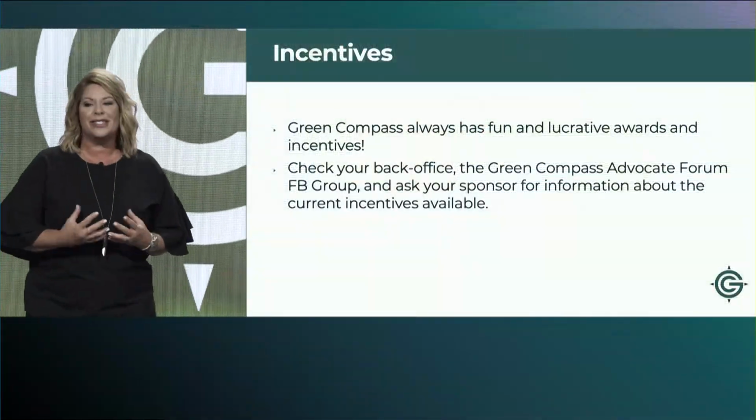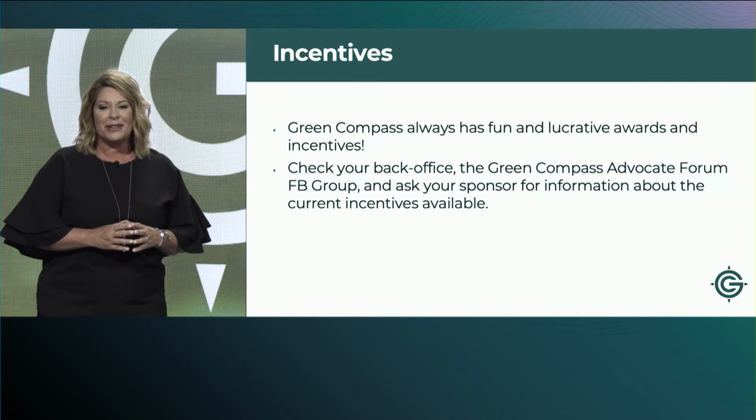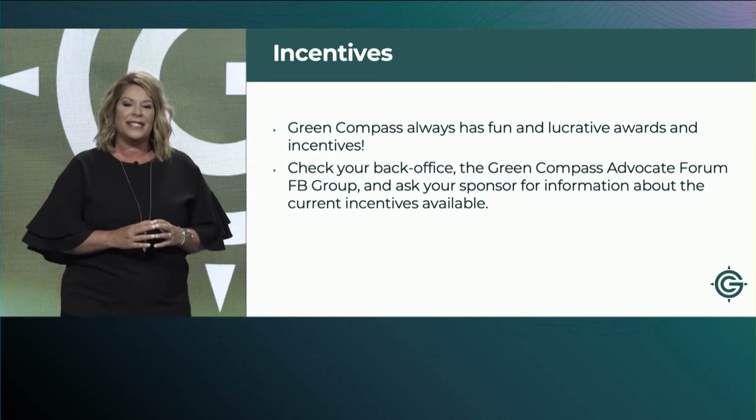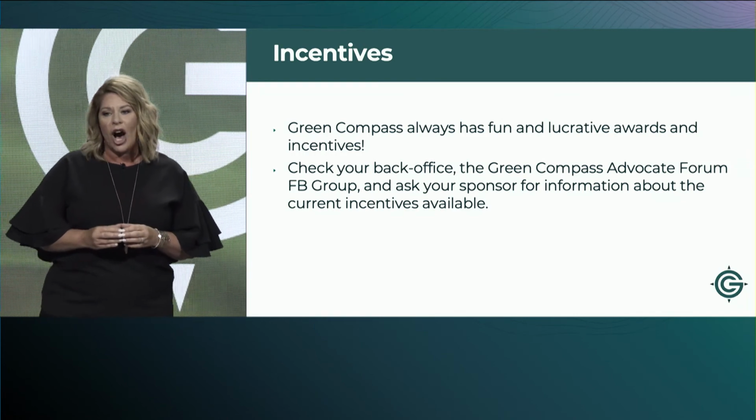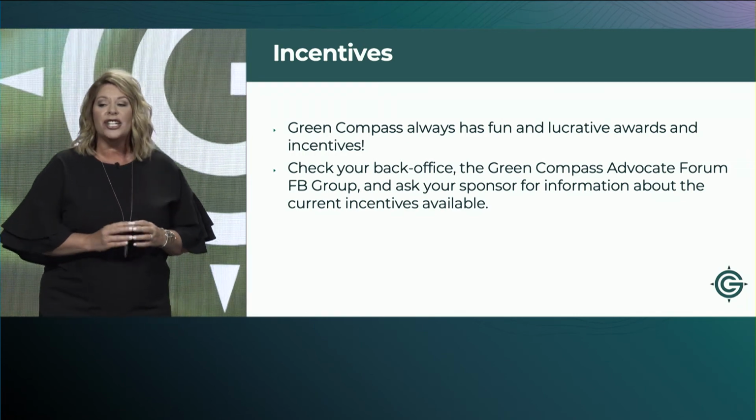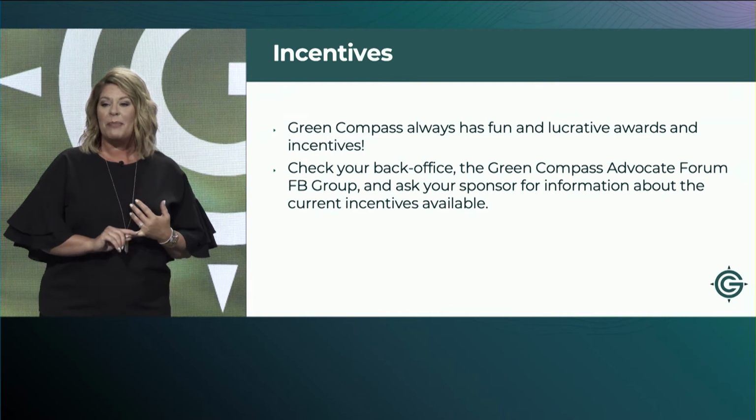Yes. So incentives are something that we put out there as little things, little promotions for our advocates to either get more compensation or more Green Compass swag, and we do all kinds of fun incentives. We've done corporate trips and all that sort of stuff. So we like to have some lucrative awards and incentives that you are able to plug into. So you'll want to make sure that you check your back office so you know what those are. Check the Green Compass Advocate Forum. We post them all there.